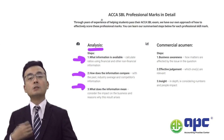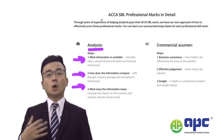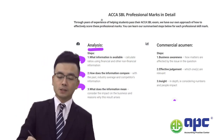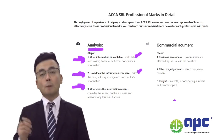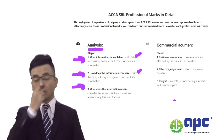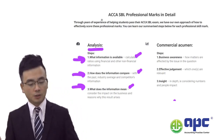So which means that always, if the examining team asks you to interpret the key performance indicators or additional information, what you need to tell the examining team is that firstly, maybe you need to do a bit of calculation, and then you'll need to compare with your competitor or the industry average to see whether or not your company's performance is improving or not, and also tell the examining team what the information actually means.